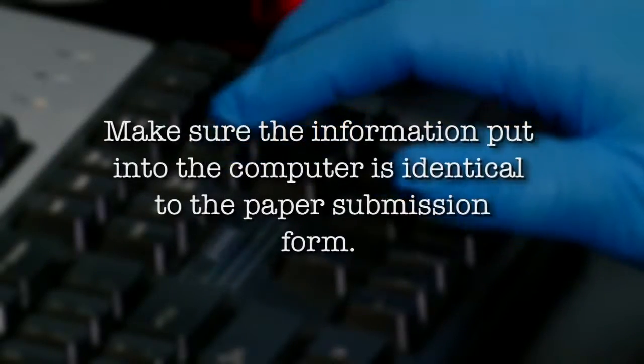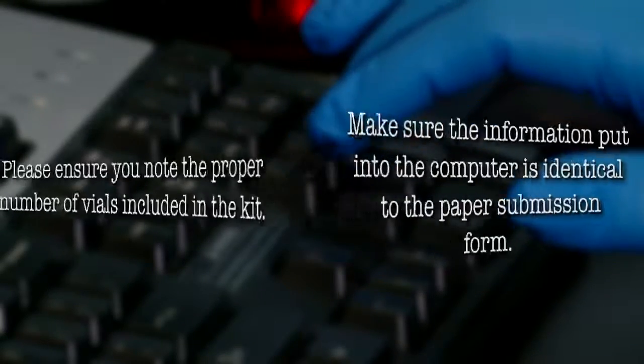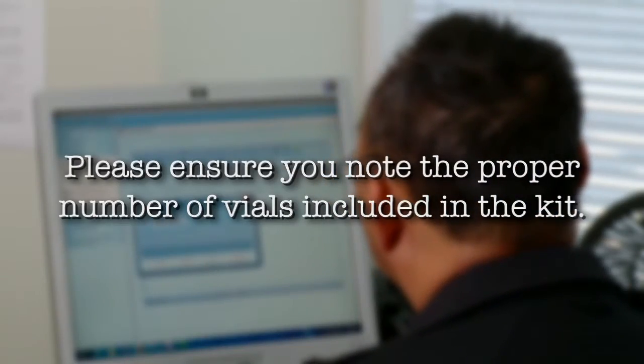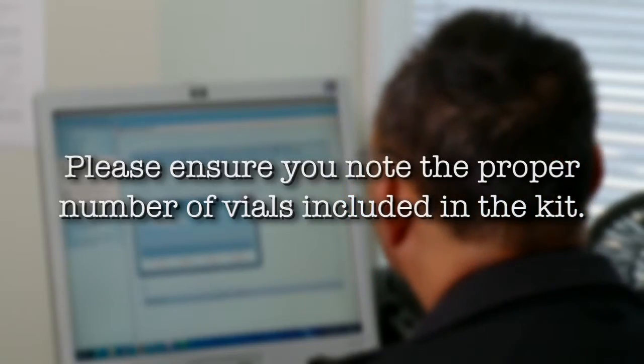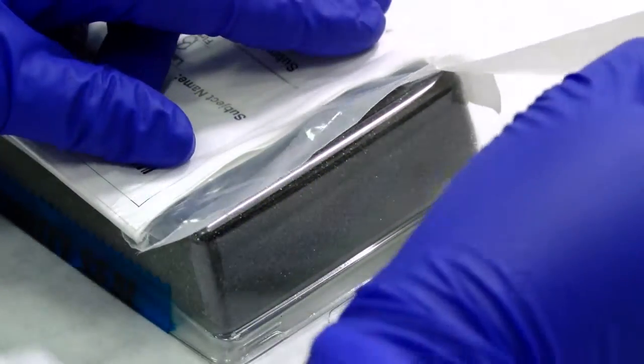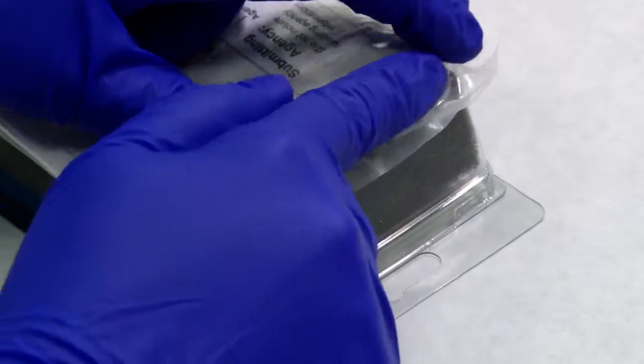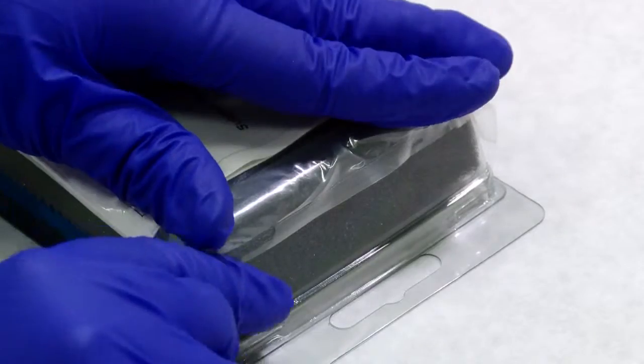Make sure the information put into the computer is identical to the paper submission form. Please ensure you note the proper number of vials included in the kit. Place the folded paperwork neatly into the sleeve on the bottom of the plastic box. Once the paperwork is secure, remove the adhesive tape and seal the bag.